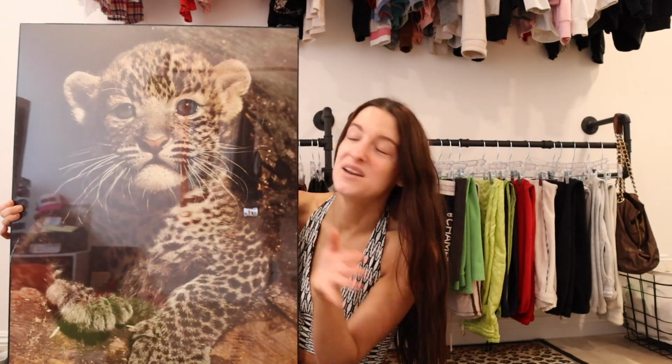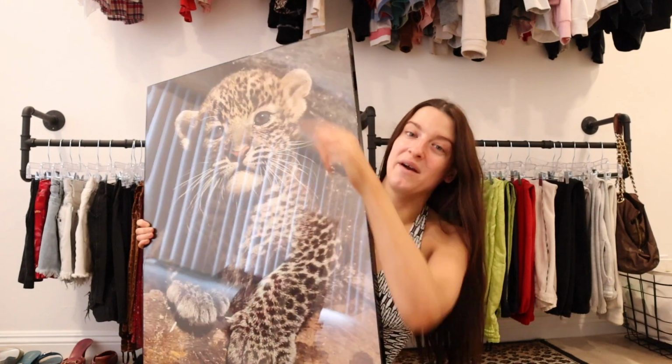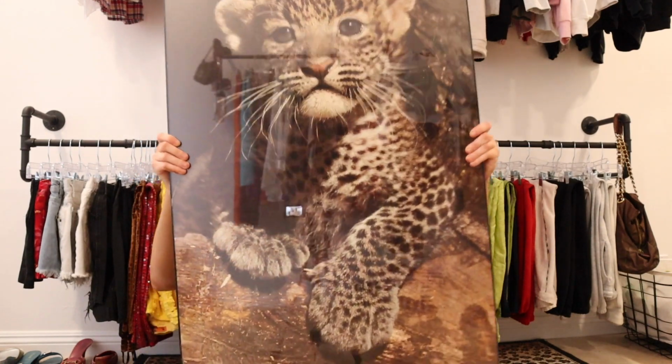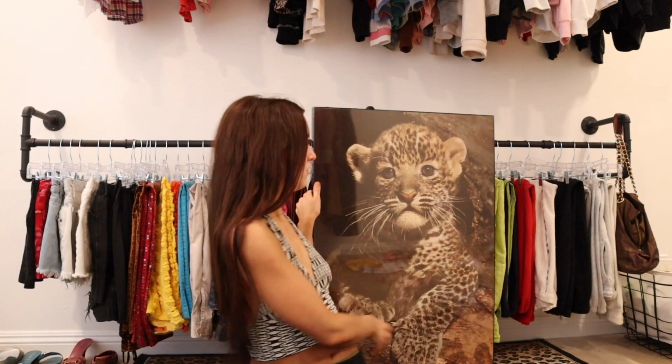But as soon as I walked in, Juicy was sitting right there. He was only $22, and I had to bring him home to his home, which is going to be right over there on that wall. So I am in love, I am in love, I am in love, and I feel like Juicy needs to hang out maybe for the rest of the video here with us. Should we do that? Yes, yas.